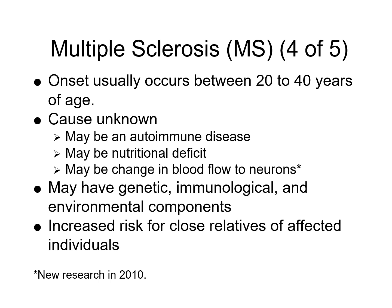The cause is unknown, but they do believe it's an autoimmune disorder. Multiple sclerosis has genetic, immunologic, and environmental components. There's an increased risk in someone that has a relative with it, and it could be nutritional deficits, changes in blood flow to the neuron.